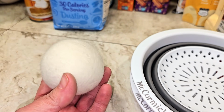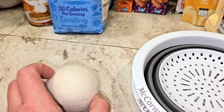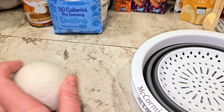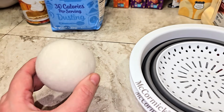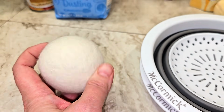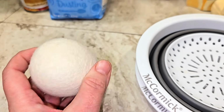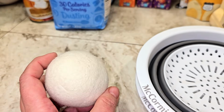I've also seen where people will put a drop of essential oil in the balls to add some scent that's a little bit more natural and less toxic into their laundry. So I really want to try that. I'm just a little nervous that the essential oil could cause a stain or something like that. So I haven't dared to try it yet, but I'm going to try it pretty soon.